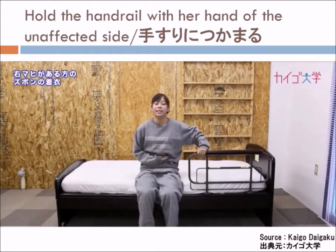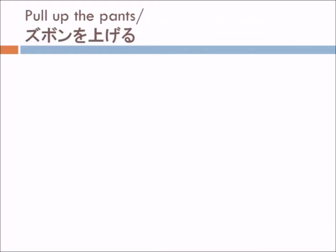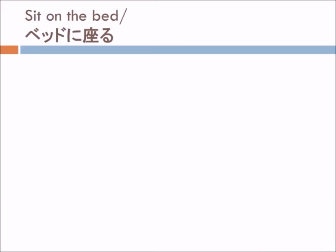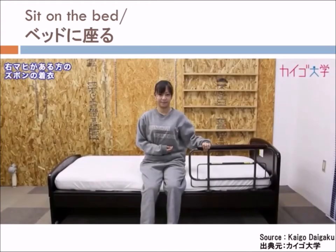Hold the handrail with her hand of the unaffected side. Pull up the pants. Sit on the bed. It's done.